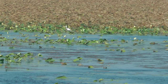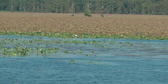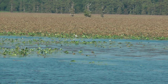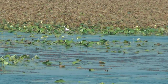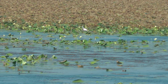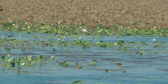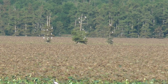All right, this is the same bird, but without the wide screen lens. I'm not sure which one is going to turn out better. But there we are at maximum zoom. Trees there.